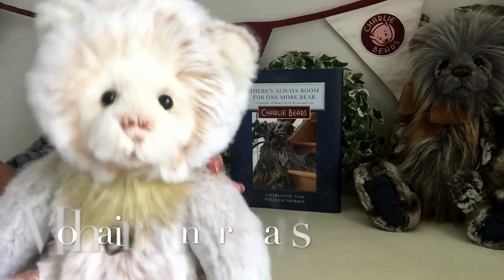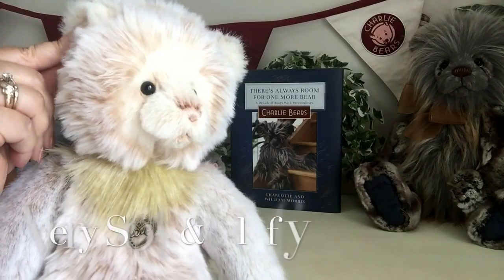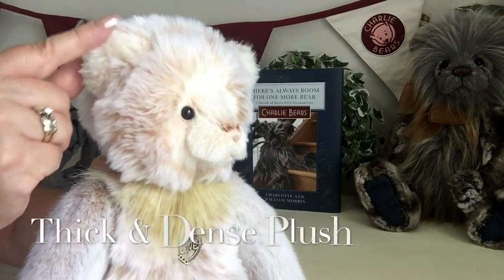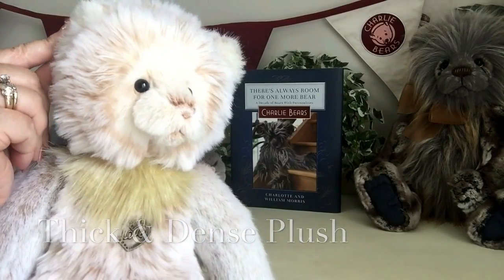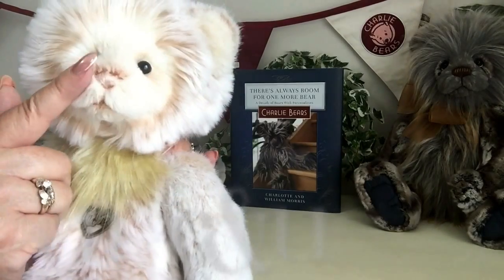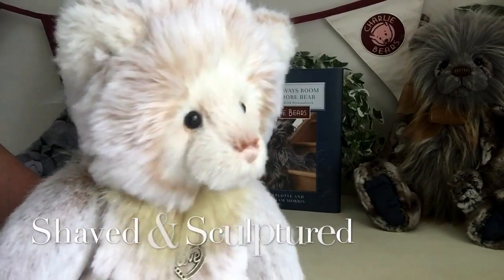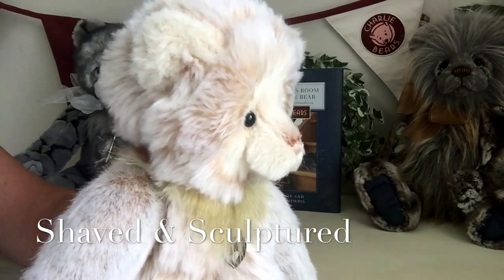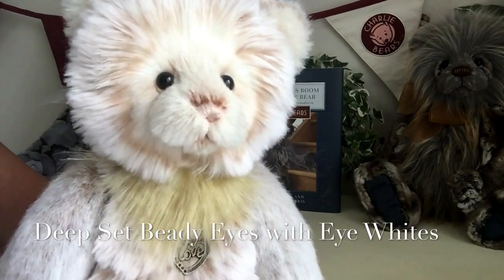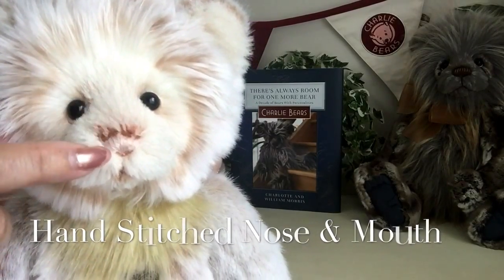Now the mohair. Now this mohair we can find in her inner ears here, and it's very soft and very fluffy and very dense, and this is a lovely sort of off-white that's been used, and we can see this as well around, and it's also been used on her muzzle, and we can see there that it's been sculptured and it's been shaved away to give her that wonderful little profile. She's got her deep set beady eyes and also those gorgeous little eye whites. But look at this nose. Now this is very different.